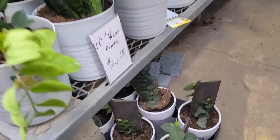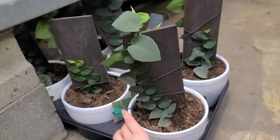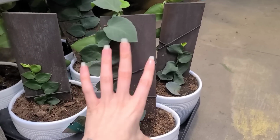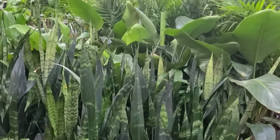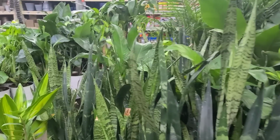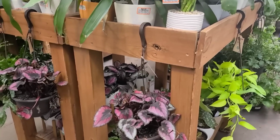We've got some Rhaphidophora Hayeyes hanging out on the floor here. Not my favorite plant. You guys know that I am just not really feeling the shingling plants right now. I don't have the space to really let them grow and thrive the way that I would like to. So lots of snake plants, bird of paradise, all that usual stuff we see for floor plants.